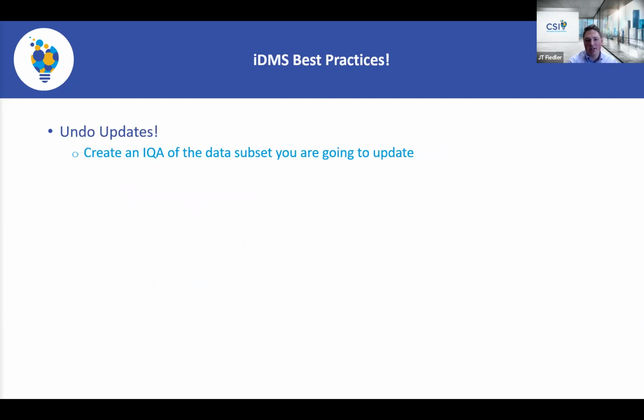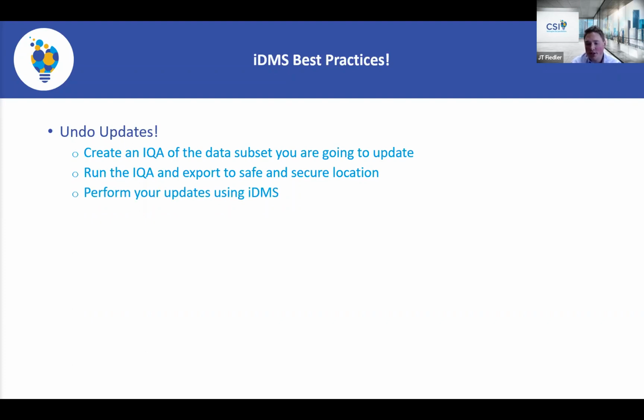The third one, and this is a very unique kind of undo. So you can undo updates. How you would do this is the first step is create an IQA of the data that you are going to be updating. From there, you'll run it and then export that to a specific location that you can access. You would then perform the updates using iDMS iUpdate. And then because you exported that information, if you needed to revert back to what it previously was, you can then use iImport to bring that data back to how it was before you did the iUpdate.